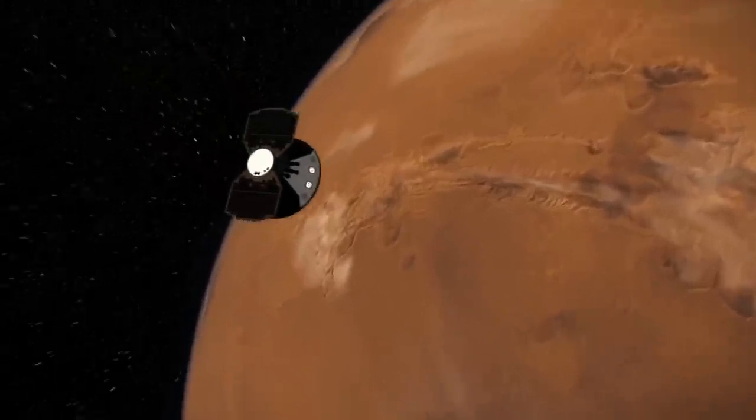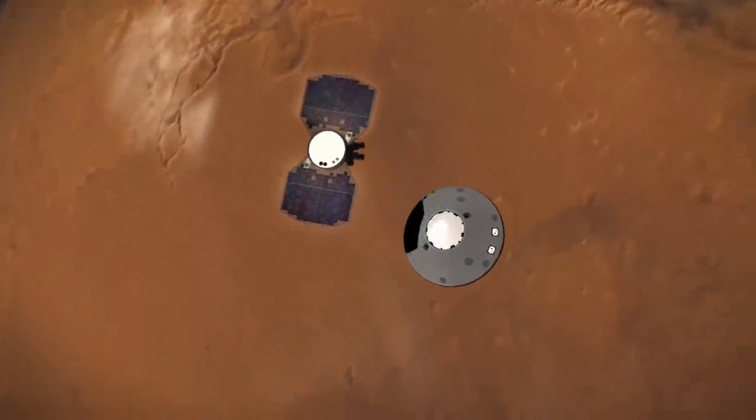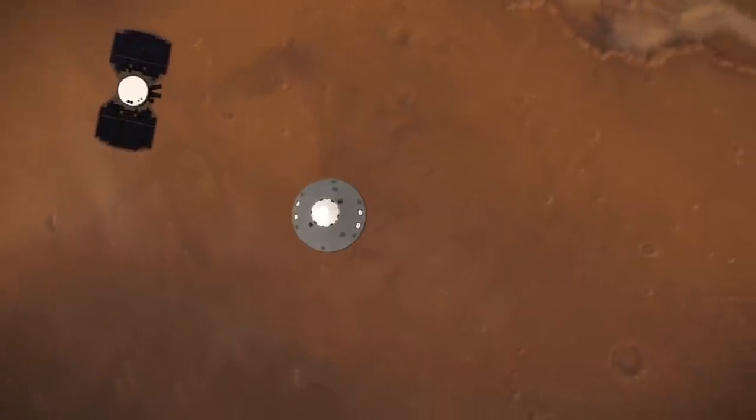So we start out with our cruise stage, which has been giving us our power and our communications since we launched. As soon as we get to the atmosphere, we get rid of that cruise stage. So this is what it looks like. Our cruise stage is there at the back end. We let that go. We have the aeroshell, which contains our lander in it.